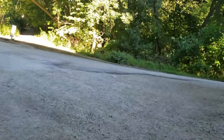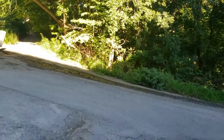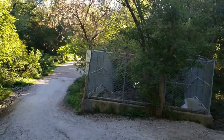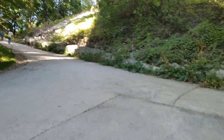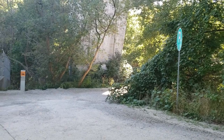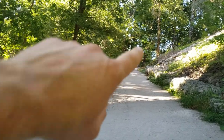All right, so the GoPro died, so back to the old school way of doing this, using the phone. So when we first entered, we had a choice of going this way. We had a couple of choices and we're back at that junction. So that's the Cullum Trail where I just came out. See the Cullum Trail sign there. Over there is where we first entered.